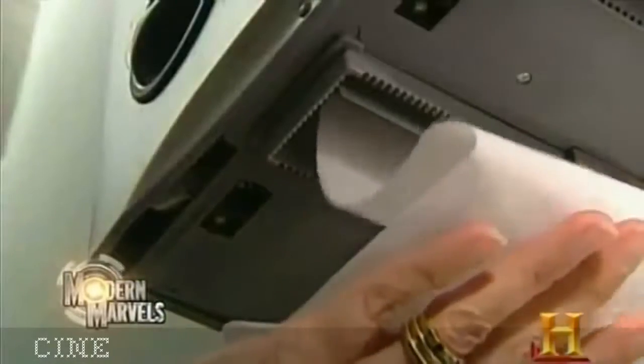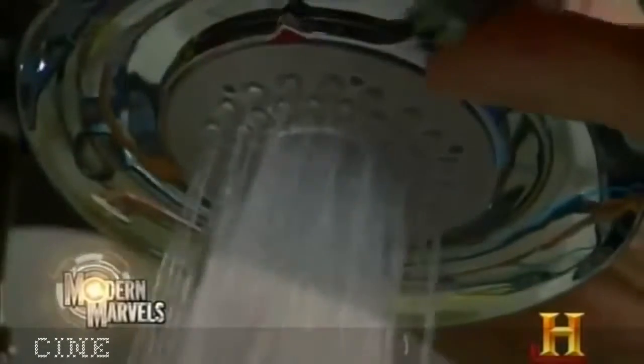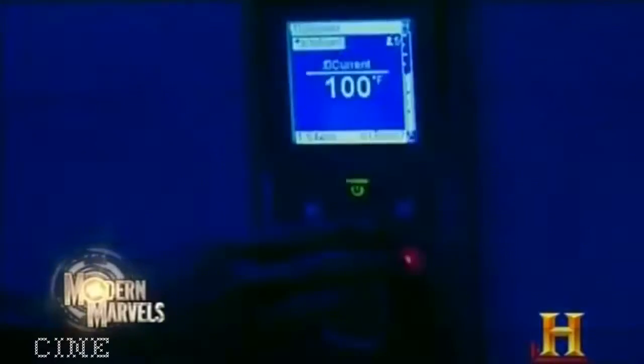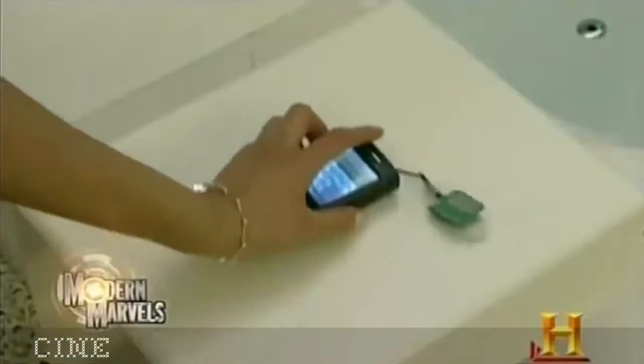From touch-free to low flow to pay-as-you-go. Hello. Now, Bathroom Tech 2 on Modern Marvels.